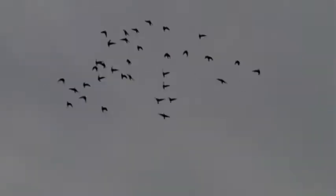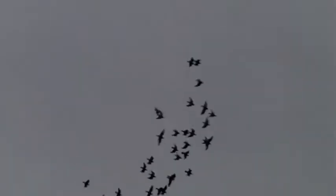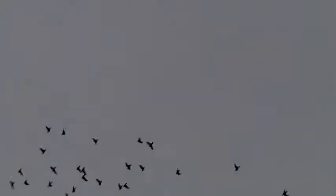Zooming in, zooming out. Zooming in. They're up there pretty high. Zooming out. Still almost right above me. Against that gray sky, I've got to do a little better here in helping you see it. There they are. They're up there pretty high, flying almost like tipplers.